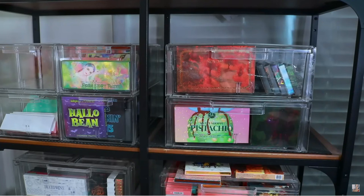Next, we have all the Dominique Cosmetics palettes. I'm not going to declutter any of them because they actually don't make them anymore. They are completely discontinued minus one palette. So I'm going to show you guys which ones they still have and which ones they don't.